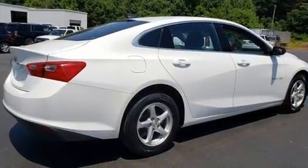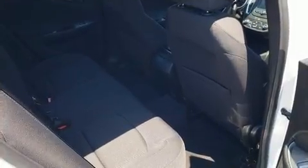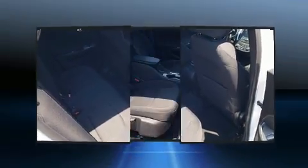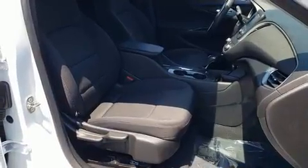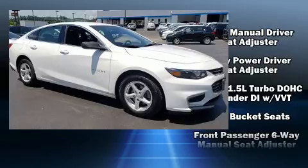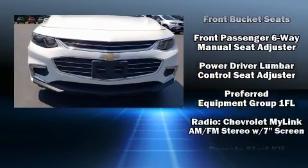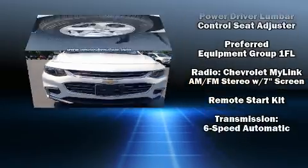Chevrolet ensures the safety and security of its passengers with equipment such as dual front impact airbags, front side impact airbags, traction control, brake assist, a panic alarm, OnStar, and four-wheel disc brakes with ABS. For added security, dynamic stability control supplements the drivetrain.